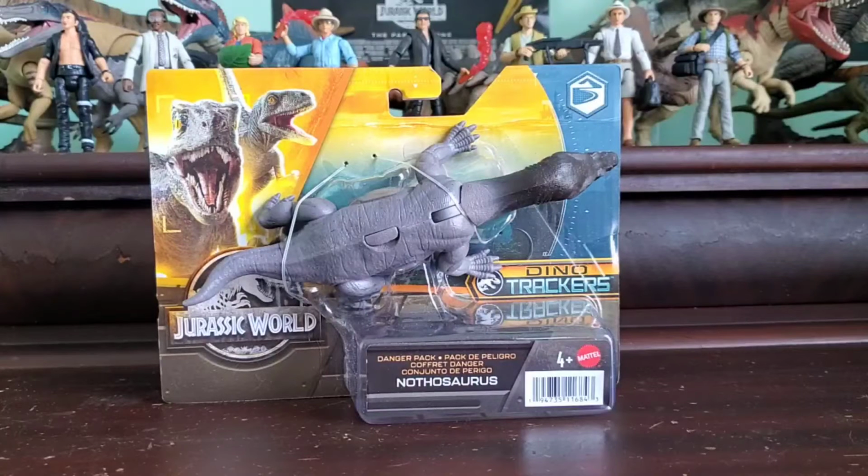This is actually an on-screen appearing creature. It appears in the final season of the Netflix series Jurassic World Camp Cretaceous. And it's actually the only new creature for that season, which was kind of a bummer, I guess. Seasons 4 and 5 of Camp Cretaceous were not very good, unfortunately. But this Nothosaurus definitely was a cool addition.